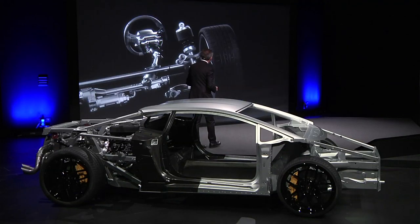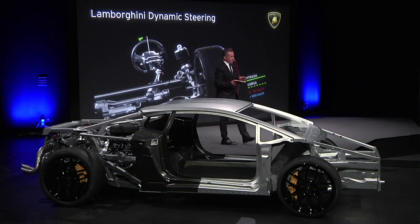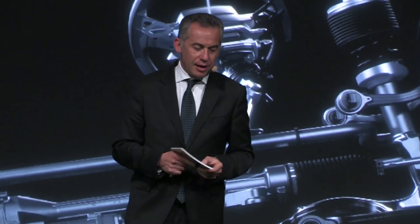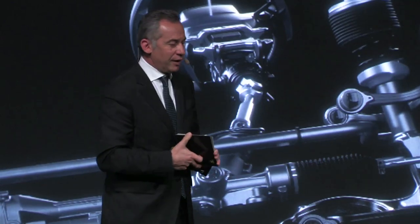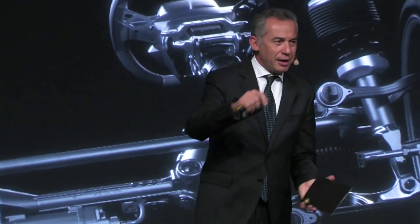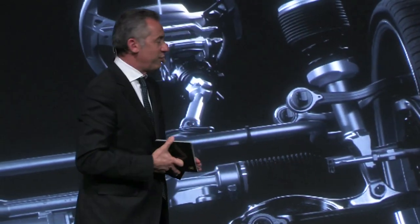And when you select the Corsa mode, what happens is something completely different. This means that our customer can choose based on how they want to use the car. For example, if they need to park the car, they have an easier maneuver due to the low speed and high ratio, and they can make a maneuver with a big angle on the wheel, and make everything easy.